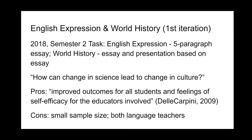There was only one student, so although this iteration went smoothly, we remained unclear as to how the project would go when there were more students of potentially mixed abilities and levels of motivation.